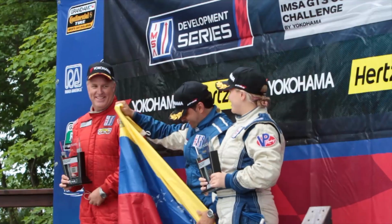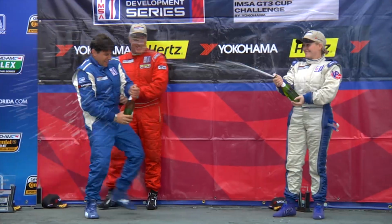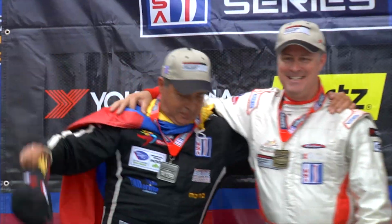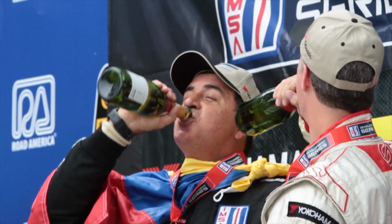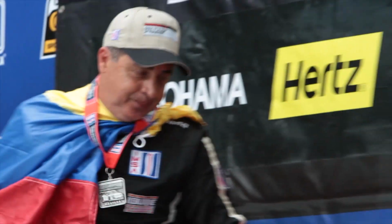In the Gold class, Frank Silas survived the midfield mayhem to lead home David Williams and Kristen Traeger in 3rd. For the Masters, Casey Coolman in the Wright Motorsports Porsche was 5th overall and took the honours, ahead of Angel Benitez Sr. and Phil Fogg.